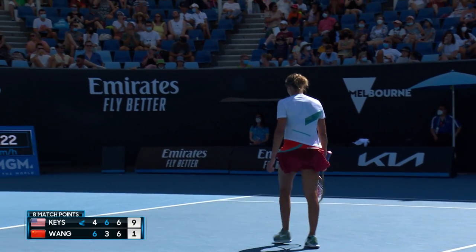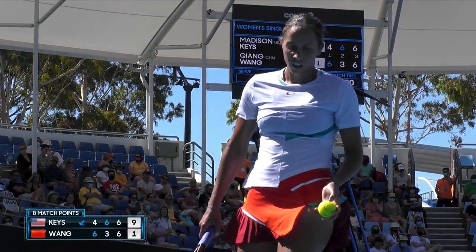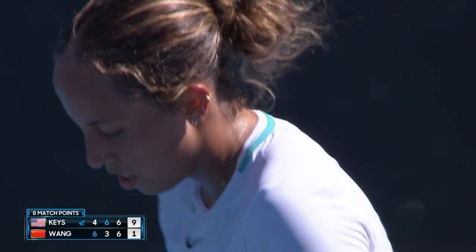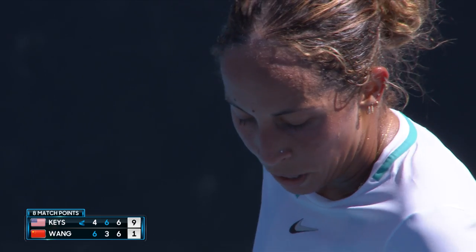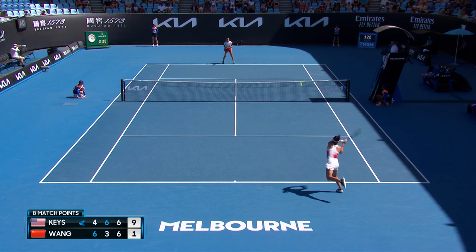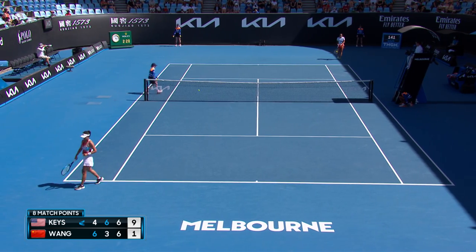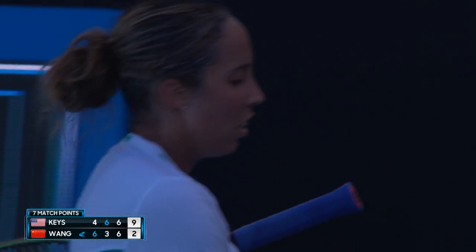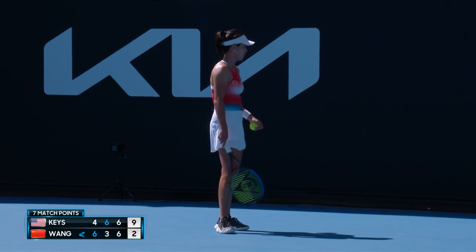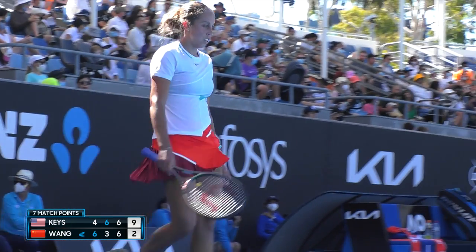Problems as Madison Keys racks up 8 match points here. 9-1. I love saying that. Keys. 8 match points. It's the first time you've ever said that, I'm sure. I think it is. Step there from Wang. 9-2. I think if that shot actually was any flatter, I feel like Keys would have potentially passed on that one, but just got it up high out of the strike zone. Nice depth. 7 match points.